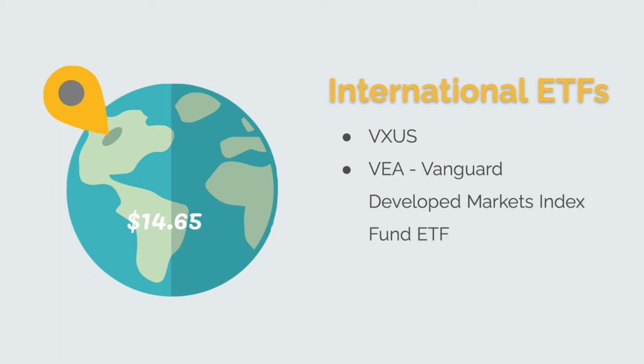Next, I have VEA, which is the Vanguard Developed Markets Index Fund ETF. This ETF is comprised of stock from companies that are headquartered in developed countries outside of the United States. Over 50% of the holdings in this particular fund are from European stock, but there are other regions represented as well. So I use this ETF in tandem with an emerging markets ETF in one of my brokerage accounts. In March, I received $14.65 in dividends from VEA.